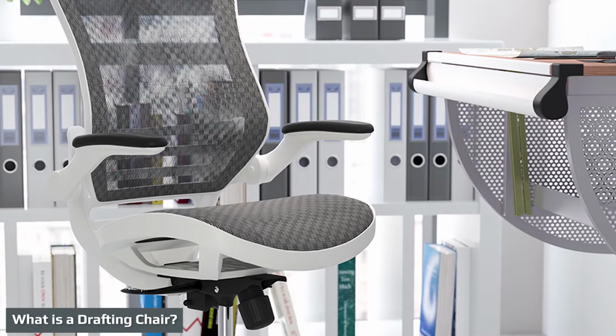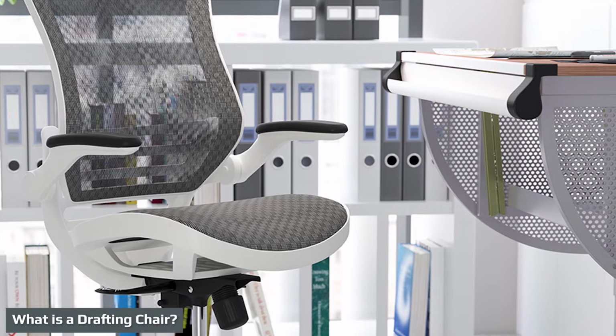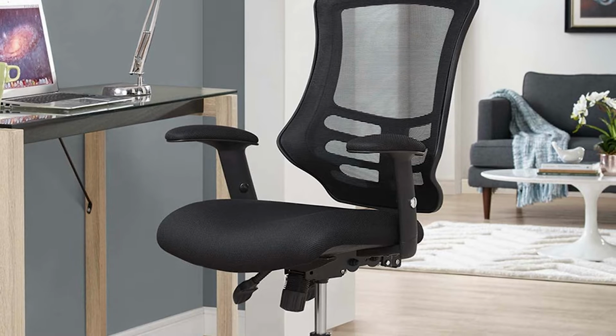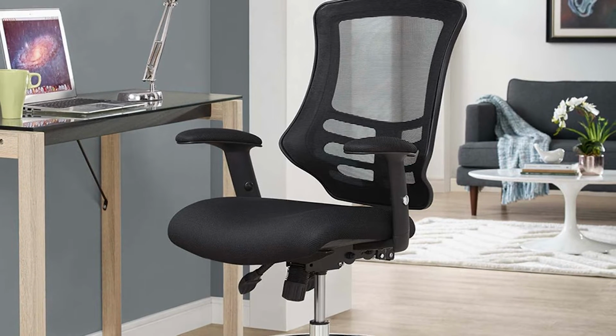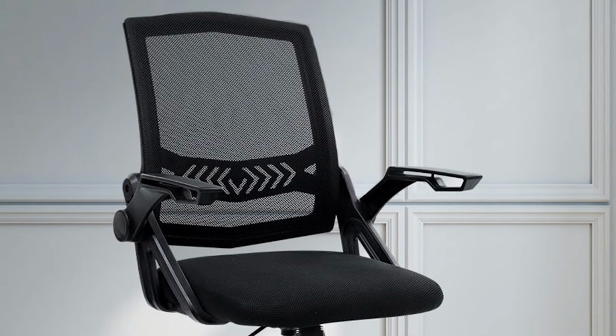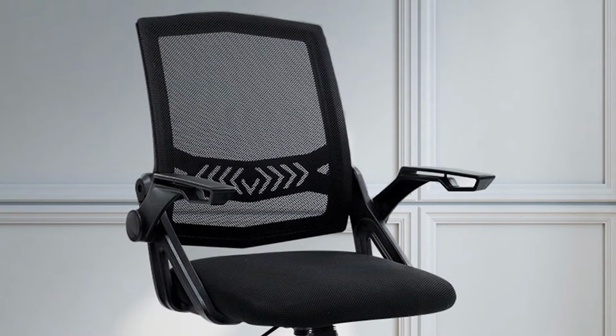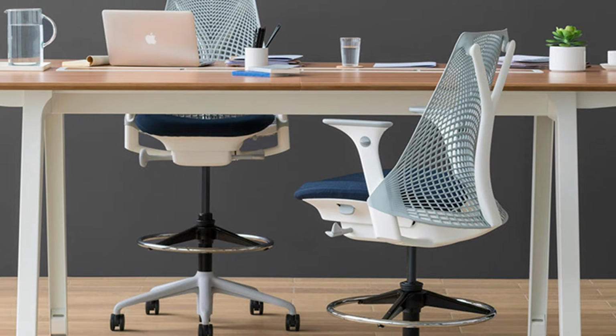A drafting chair can be considered a type of office chair. The term is often interchanged with a drafting stool. However, there are two different types of chairs. Drafting stools do not have backrests nor armrests. It is the kind artists and architects use, as it is specifically made for drafting tables and standing height desks. While architects have long adapted drawing on tablets, the need for drafting chairs did not change.